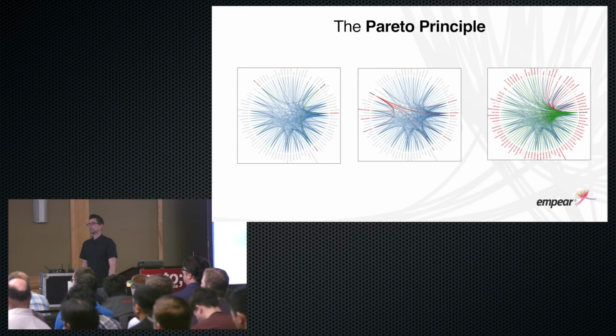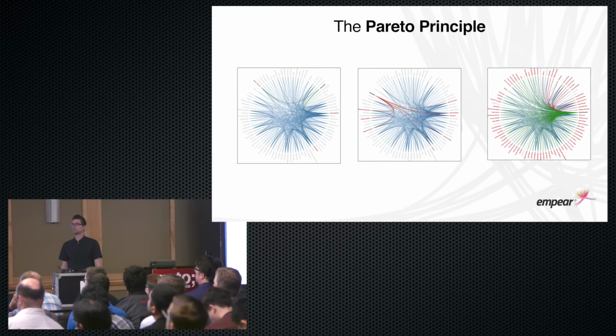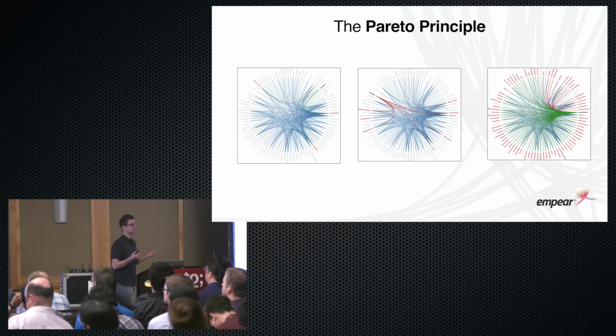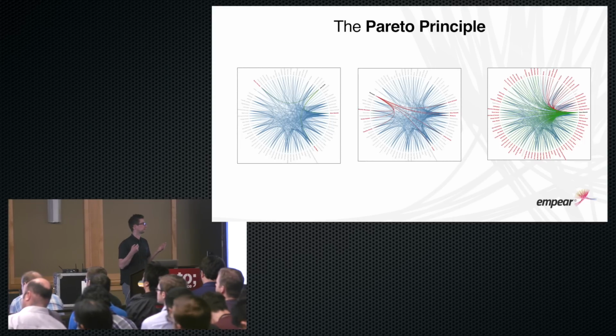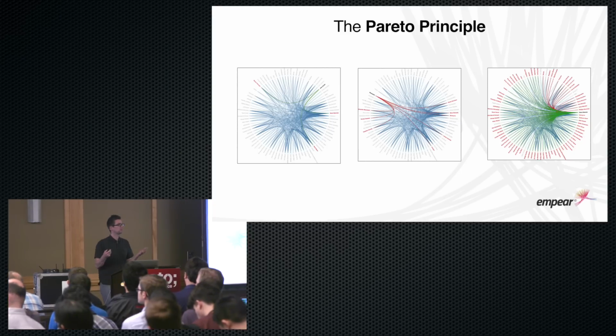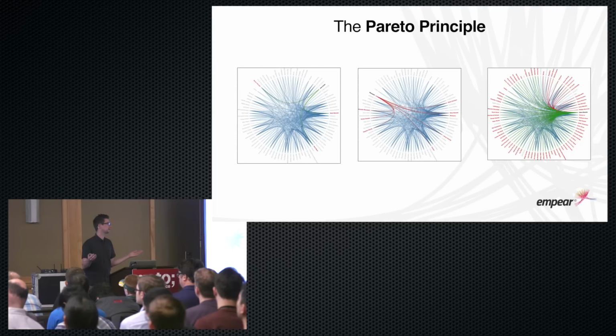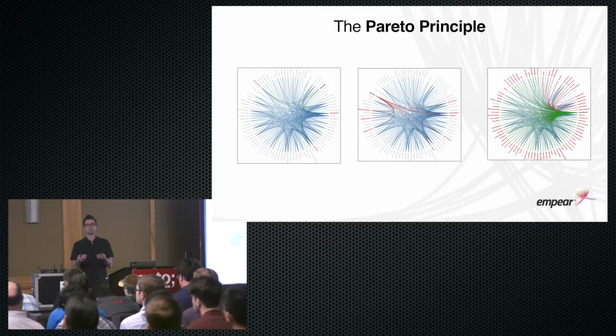Now, the final part I want to show you ties back to the communication diagrams, the social networks. When we talk about social networks, we need to mention the Pareto principle as well. The Pareto principle is better known as the 80-20 rule. And it's something that holds true across all social networks, Facebook, Twitter, and I also found that it holds across code bases. That 80% of the content is created by 20% of the members. And you do have that in code as well.